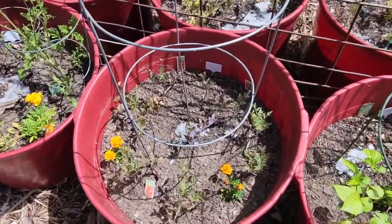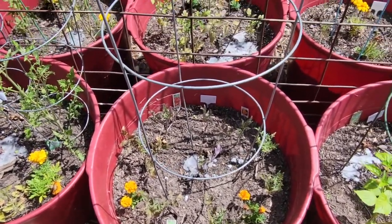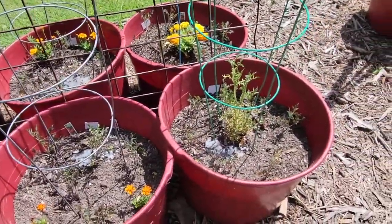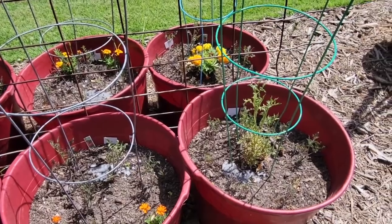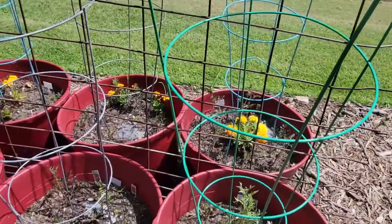There are way too many tomato plants in here to be sustainable, but I'm just letting them grow, and then I will determine which ones are the healthiest, and then I'll pluck out the weaker ones and compost those. So these all won't grow this summer. I'm just letting them do their thing so I can see which ones are going to be more viable. Also, I have marigolds everywhere.